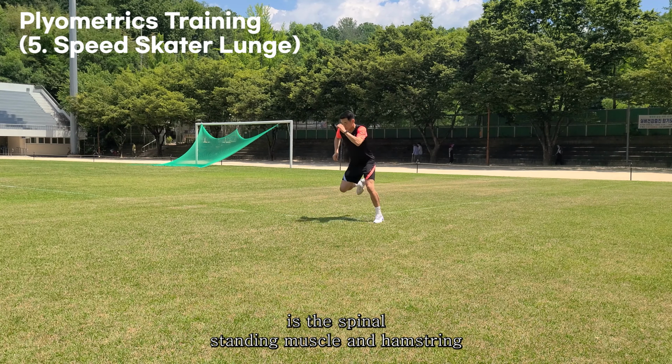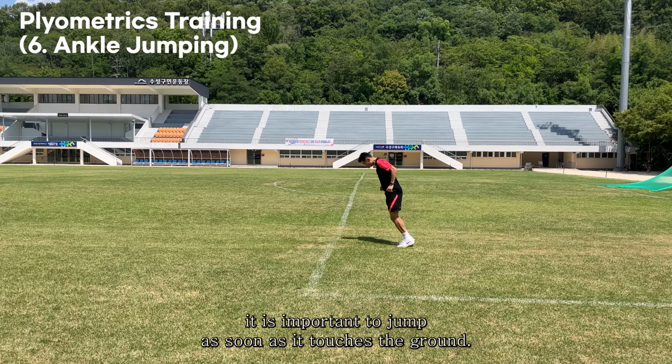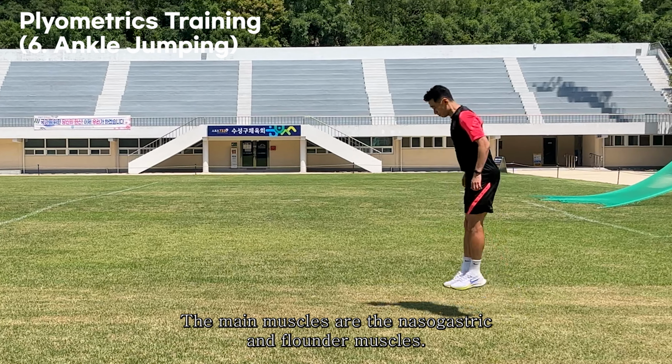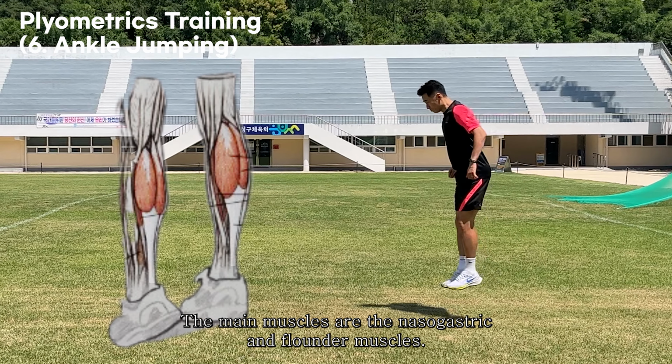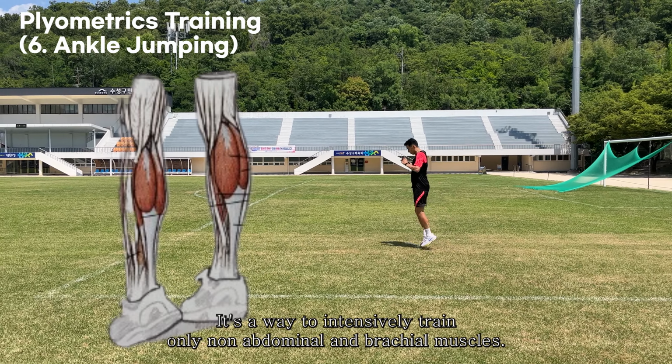Ankle jumping. Jump with only the strength of your ankles with your feet together and your knees bent. As with all plyometric movements, it is important to jump as soon as you touch the ground. The main muscles are the gastrocnemius and soleus muscles. It's a way to intensively train only the calf muscles.